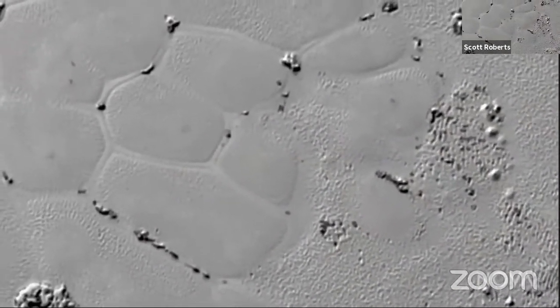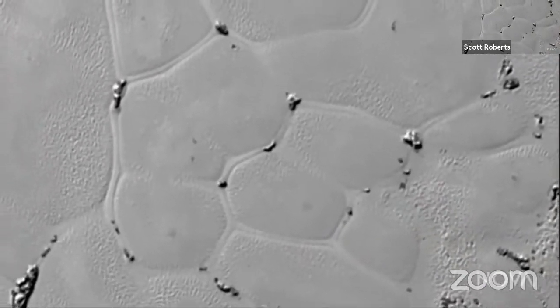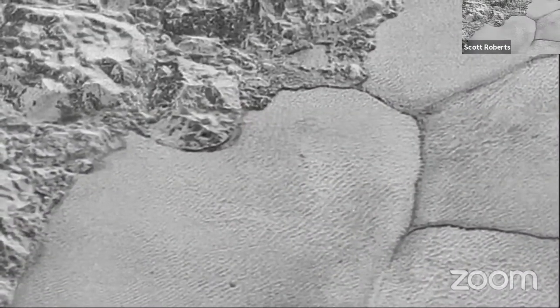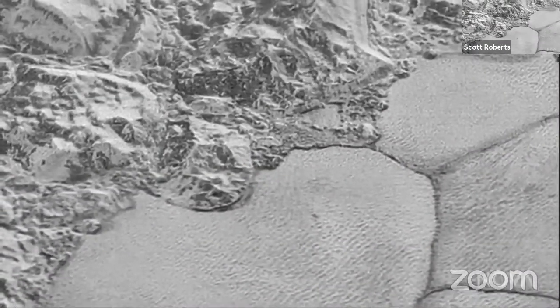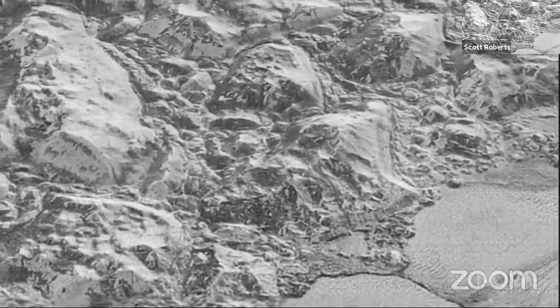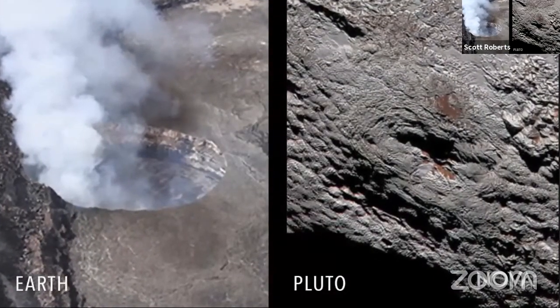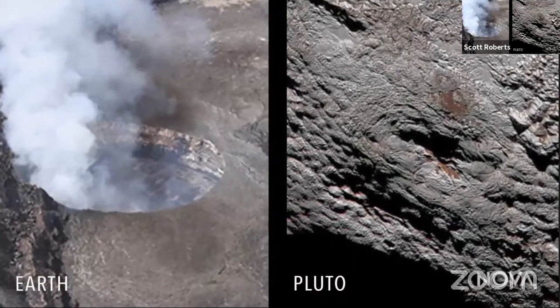I certainly did not expect a glacier of nitrogen and methane ices. Never in a million years did I expect that. We're seeing processes, some of which look quite familiar from the Earth, but are happening in a completely alien environment with completely alien materials. Pluto even has volcanoes made of ice.